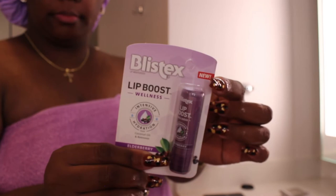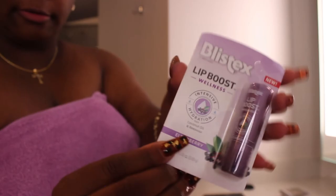Yeah, so you can lick it off, you could just wipe it off. It's up to you. So then after that, I have my lip balm. Lestat. Oh, it's new. Have y'all seen this? The elderberry flavor. Well, this smells so good.